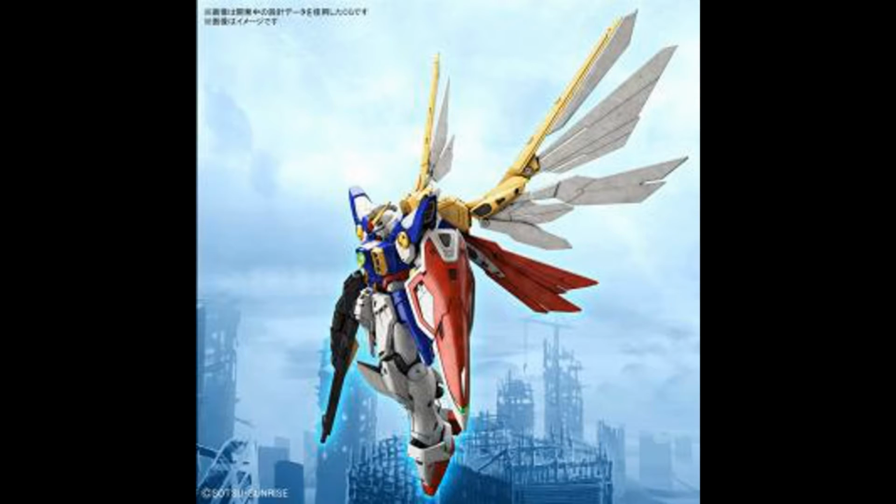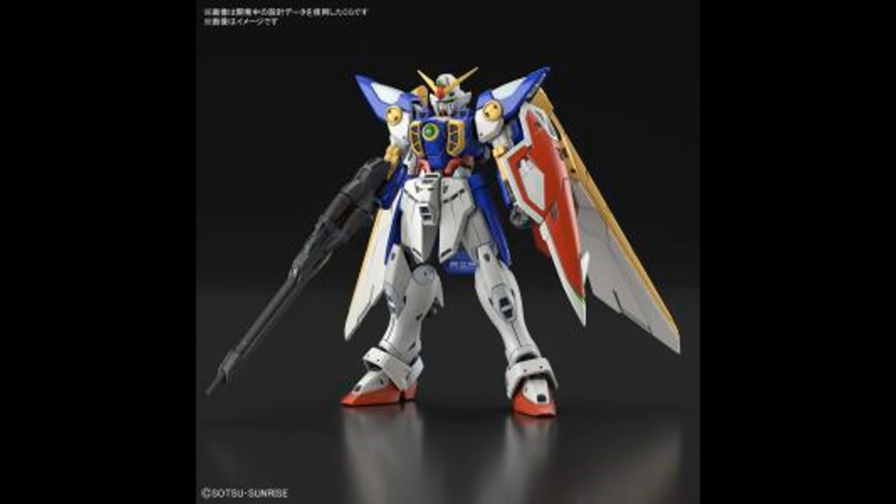An RG Wing Gundam, 3,520 yen, will be available also in June. So that will be also coming out around that time.